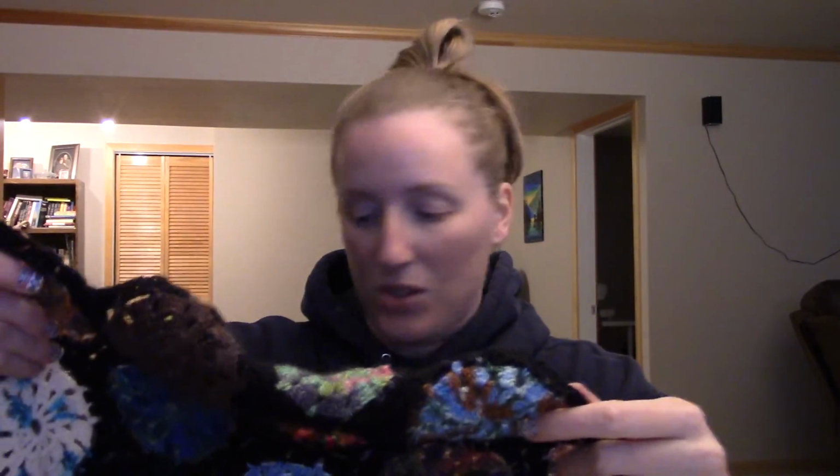I need to find where my progress keepers went. I know I have progress keepers from Meliabella on this desk or somewhere. It's buried, just so I know where I'm at. This is the corner I've been working on.